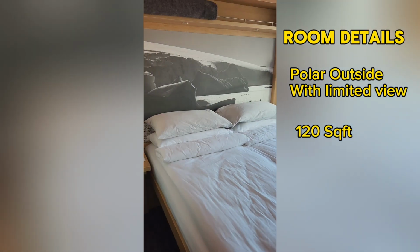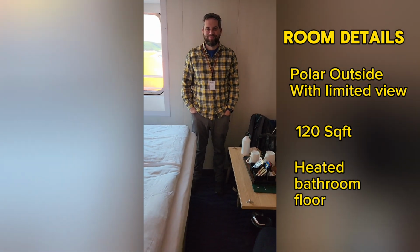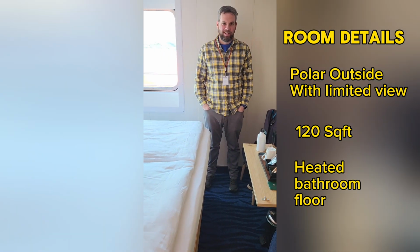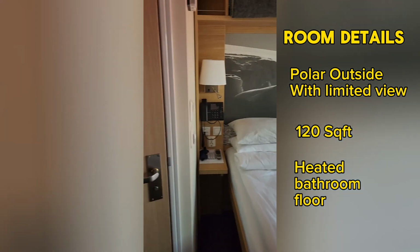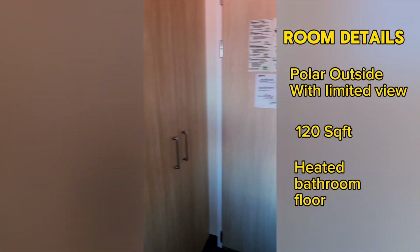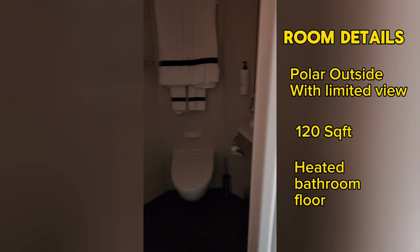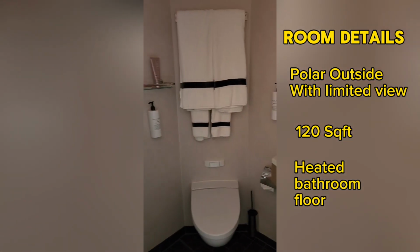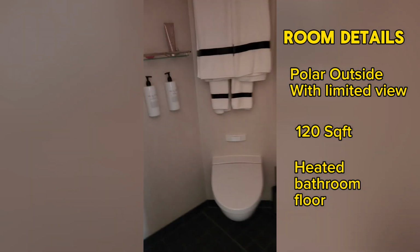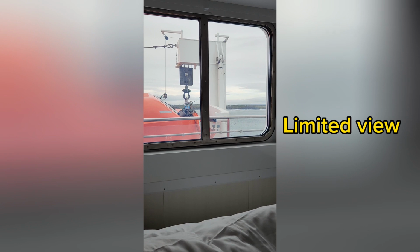Here's our little bitty room. This is the bedroom. This is where we do our cabin shuffle dance. This is our mirror and where our clothes go. And then our little bitty bathroom. That is also a shower. And here is what the limited view looked like.